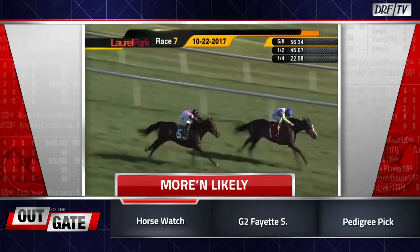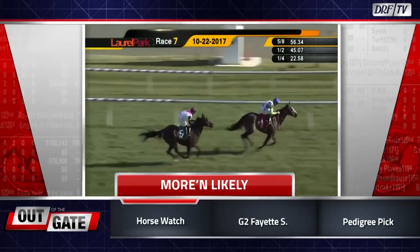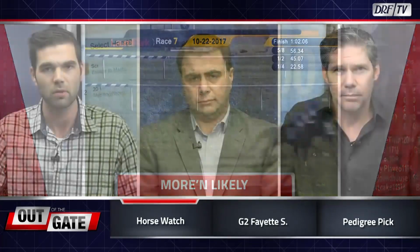Again, Hootenanny, I understand, maybe it hasn't panned out as he's gotten older, but I think there's some things to like here. She's a 3-year-old. She's only run twice. I would assume when we stretch her out, maybe some bigger and better things.